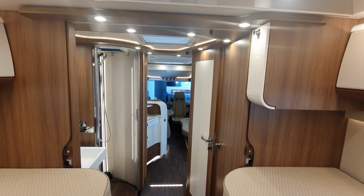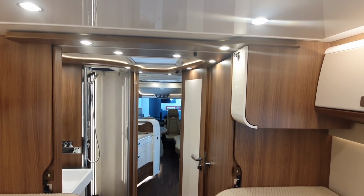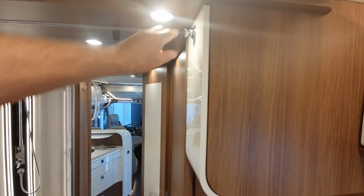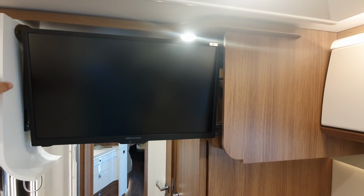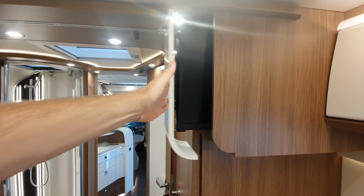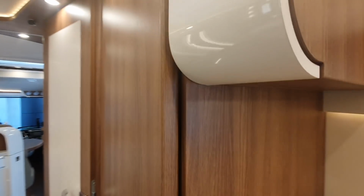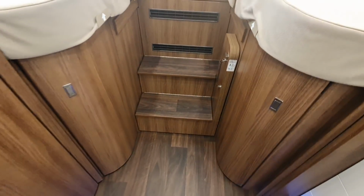There's a look down the vehicle from here, as it's in its single bed layout. Here we have a television, so you can watch the television in bed from that. And indeed, I'll show you a bit more about this. We've got another door here, but first of all I shall show you the storage.